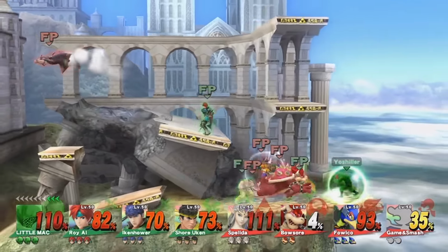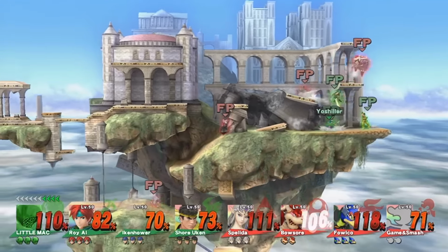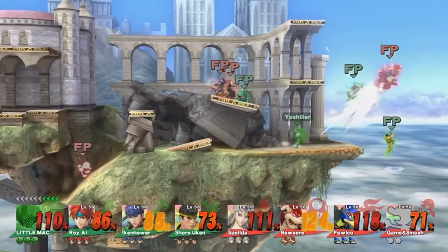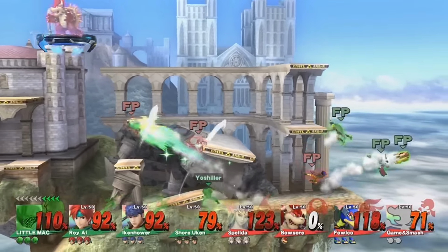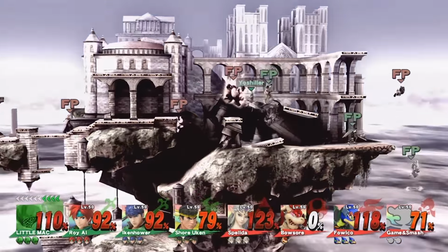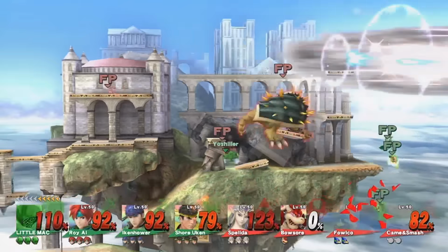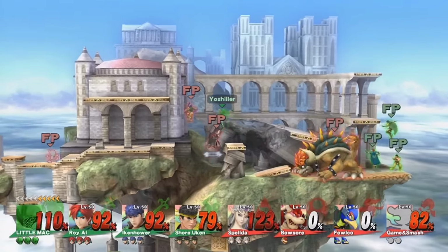Okay, so truth be told, in this Smash game, all four of these characters are good in their own right, but they're not good when compared to other characters. Like, oh, Bowser's gonna get it. In this game, this is the best that Bowser and Mr. Game & Watch have ever been.